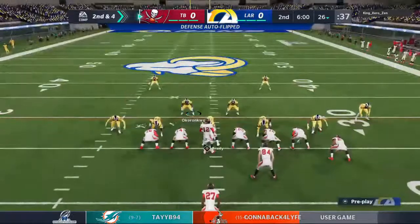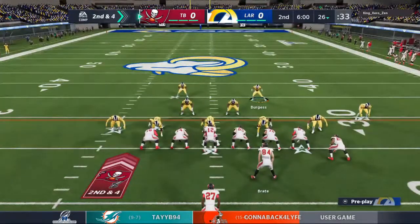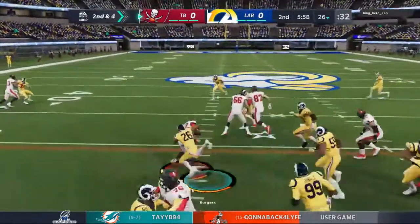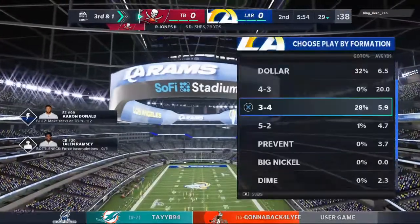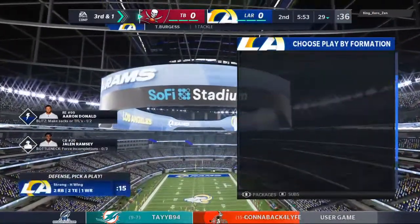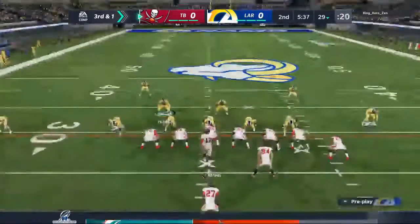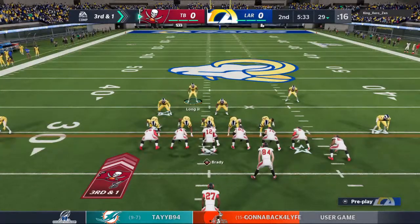From the 26, they'll line up on 2nd and 4. A give to Jones. He takes this for 3 to the 29. The ball carrier. Typically, we think it's the strong safeties that are better tacklers, especially closer to the line of scrimmage amidst traffic. But in this case, how about the free safety coming up and making the big-time play?